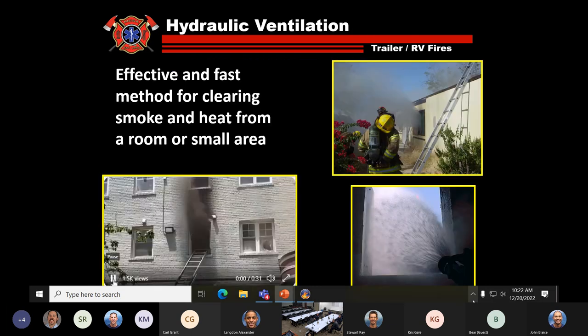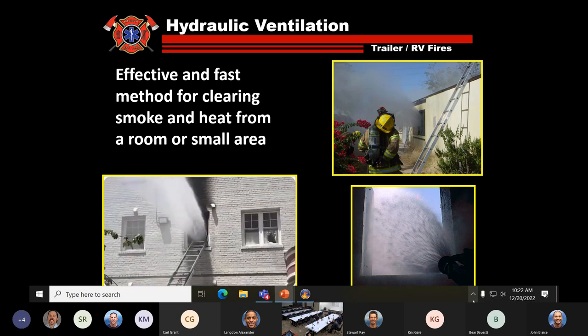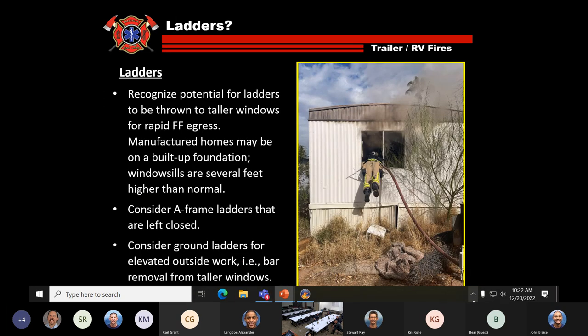So hydraulic ventilation is pretty effective for small area ventilation here. You can see it works pretty well, especially to clear small areas. Modern Fire Behavior has done a study, and you can see here that if properly placed, the hydraulic ventilation can move anywhere between 5,000 and 15,000 CFM. The studies have shown, if it's set back between 3 and 15 feet. And this one, once again, was different from certainly back in my day when I was taught, we used to get close to the window. Now they're talking about moving the nozzle as far back from the opening as possible for maximum air entrainment. So just some things to think about for us.